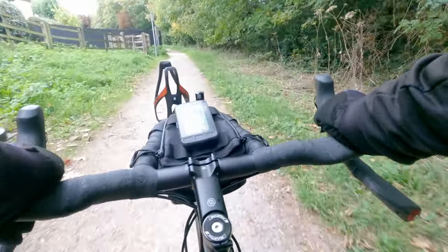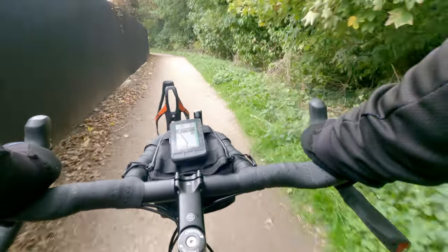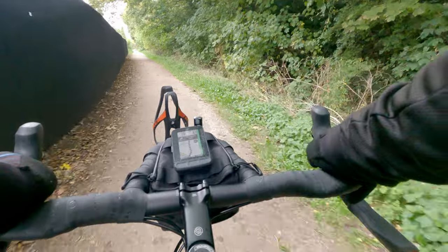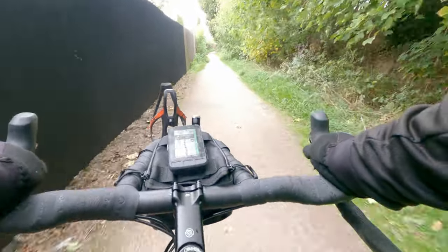But I did watch a video of someone saying they'd gone for the 47, I think it was, but wished they'd gone wider. So I've gone for 50, and I have to say, so far, I'm happy. It's certainly more comfortable on the shoulders, and it feels quite a natural position.